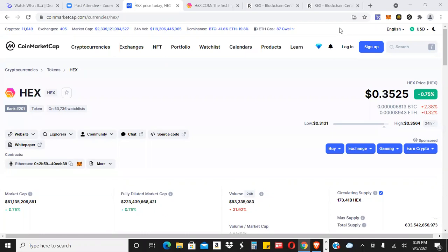I'm going to be going into the auction day 4 for me for Rex. So we'll talk about some unique features as far as staking goes on Rex. Before I do that, I want to talk a little bit about Hex. Hex on the road to $1, at least in my opinion. This is going to be at $1 at some point in the future, guys.